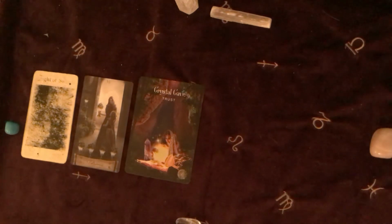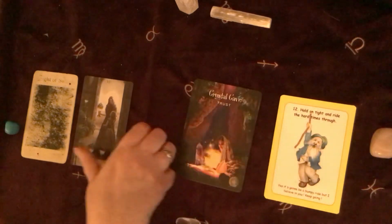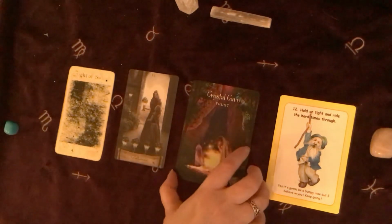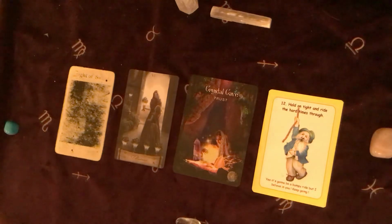Let me have a little shuffle of Brian, see what Brian's got to add, because he's always got something to chip in with. Okay. Let's see what we've got with Brian. Okay, I've had this one quite a bit recently. Hold on tight and ride the hard times through. It's going to be a bumpy ride, but I believe in you. Keep going. So, you know, if you are experiencing a bumpy ride, hang on in there. Don't give up.